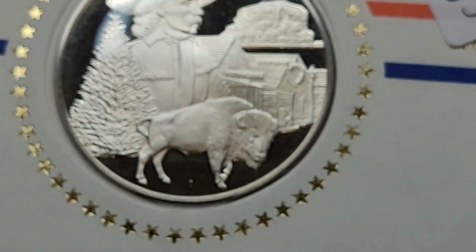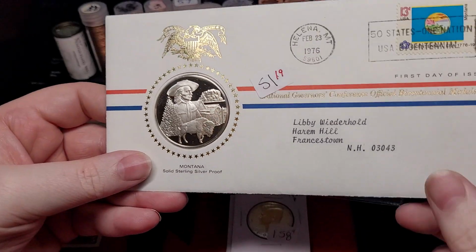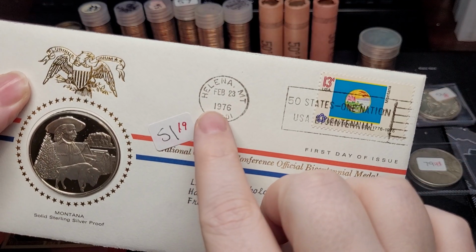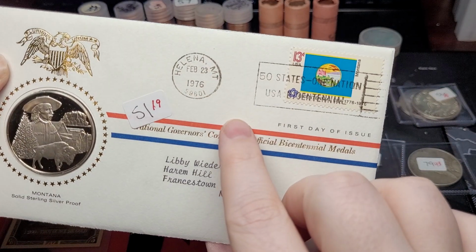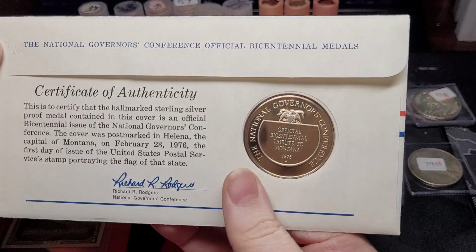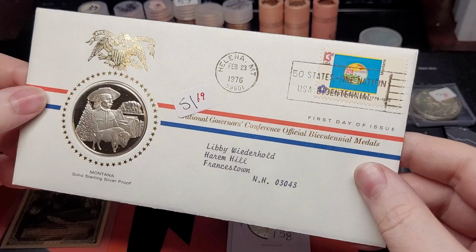This is interesting. This is from the Franklin Mint. Solid sterling proof. Zoom out here a little bit. So you got your Montana sticker, or your Montana stamp. This is like 1976 postmark. You have your COA, everything, and this is in like really good condition.